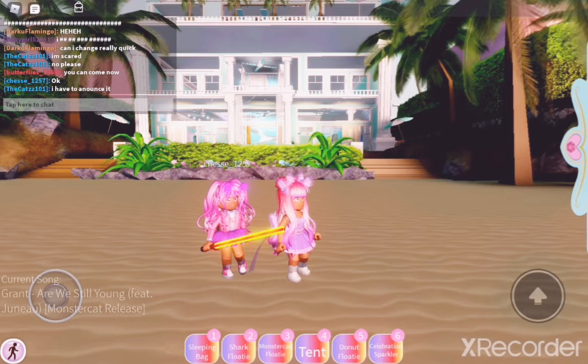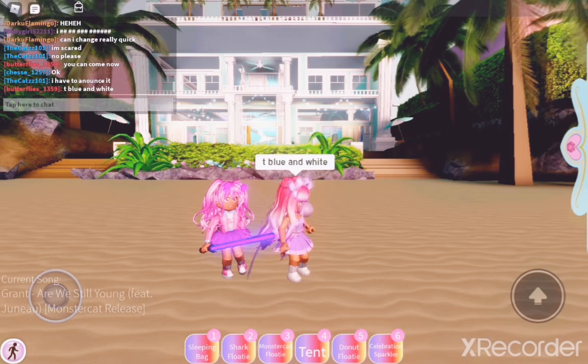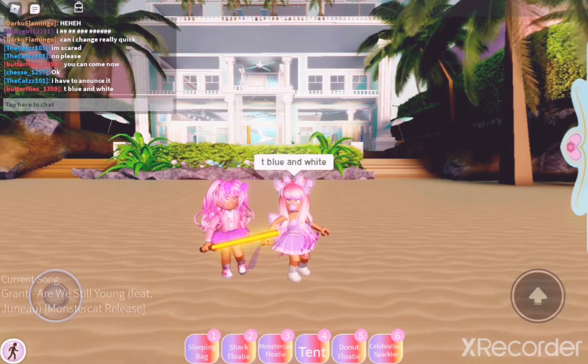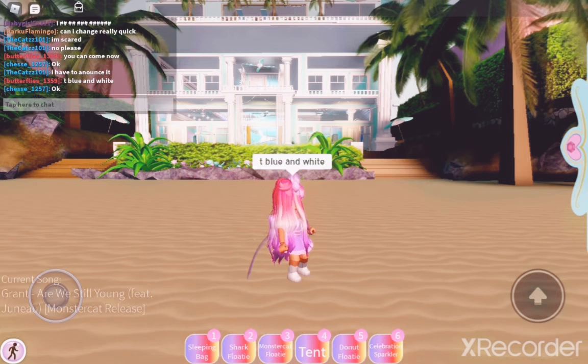Maybe turquoise and white like that. Beach house. I'll do just blue. Teal. Blue. And white. White. Okay.